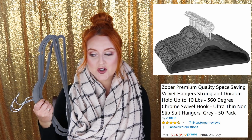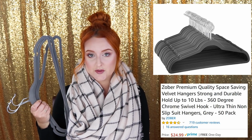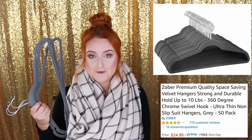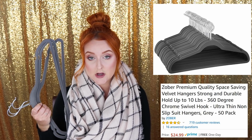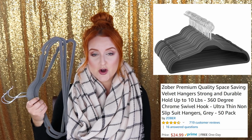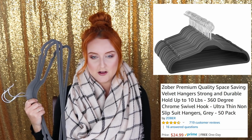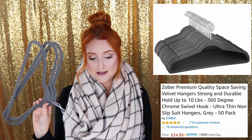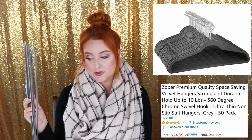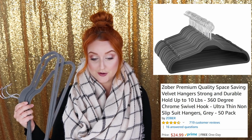There are some sold by Amazon Basics, but I didn't buy those because the reviews said they leave a god-awful fuzz all over your clothes, and some of those colors, like the fuchsia pink, are pretty, but I don't want to put my clothes on a fuchsia pink hanger and have it dye them. These ones don't give off any yucky fuzz. They came completely intact, and obviously there's a little bit of fuzz in the bag when you get them, but these don't shed onto your clothes. So these are Sirena approved. I really like these.